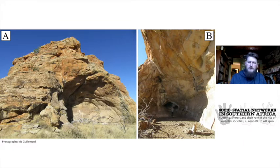There are slight fluctuations in the density of artifacts or the frequency. There are slight changes in terms of what is represented. So suddenly bone tools might appear and then disappear. But by and large, the changes are minimal or very subtle. And that holds true all the way until the site was abandoned around AD 1300, suggesting that whoever was using Bellona Main changed very little, despite the massive economic, political, and social developments that were occurring on the landscape as a whole.